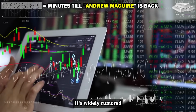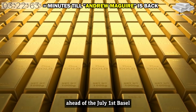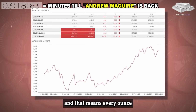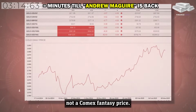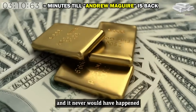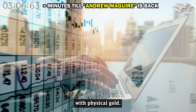It's widely rumored that Trump's Treasury team is preparing a comprehensive gold audit ahead of the July 1st Basel III deadline. And that means every ounce needs to be accounted for at a market-clearing price, not a COMEX fantasy price. This is unprecedented, and it never would have happened without Trump's push to collar Treasury bonds with physical gold.